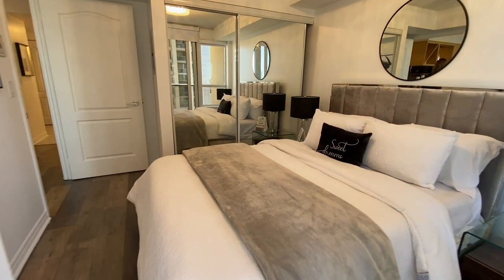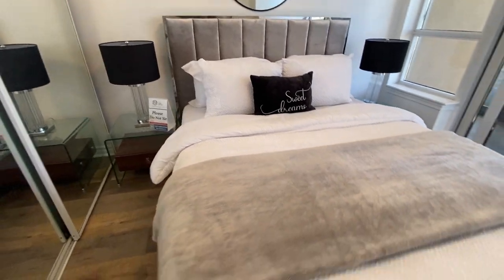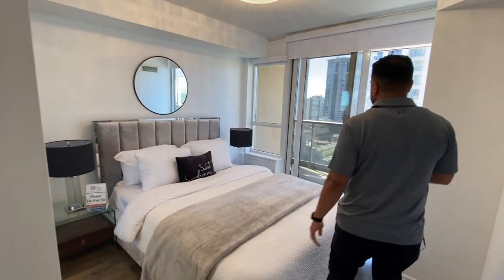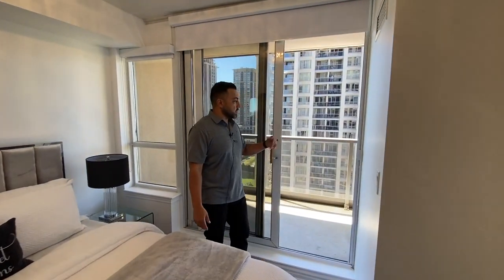The master bedroom fits a queen size bed or a double. Might be too small for a king, but this is sufficient for most people. And then you've got the balcony coming off the master bedroom. Yeah, take a look at that.